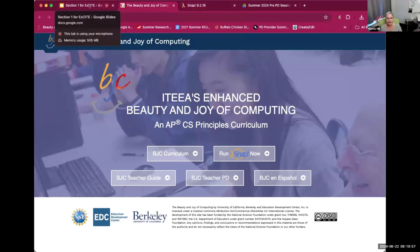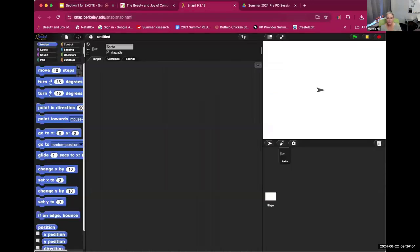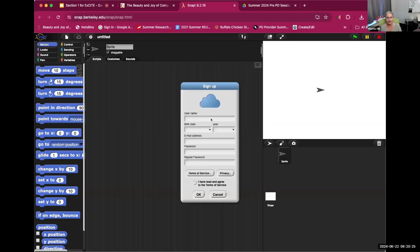Okay, so the next thing we're going to do, it wants us to go ahead and sign up. If you had not signed up for Snap yet, the way to do that would be to come to the cloud and go ahead and log in or get into the Snap. And you'll do your login, or sign up, I'm sorry. If you have not signed up before, you'll do your sign up. And for birthday, they're just going to want your month and your year. And when you add the email address, you will have to validate that email address within 3 days. So I'll give everybody a moment to get this filled out.